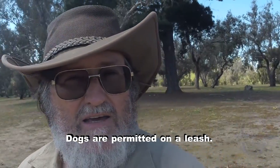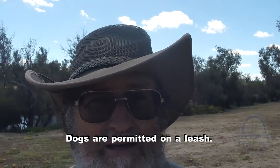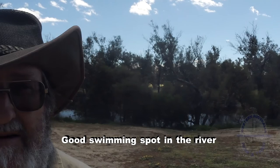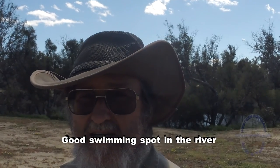And over here, I'll just turn around so you can see behind me, nice little river. Perfect area to spend a couple of days.